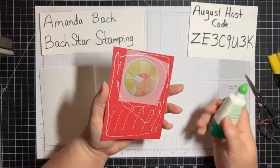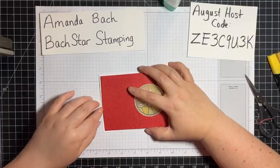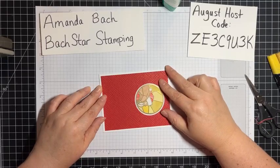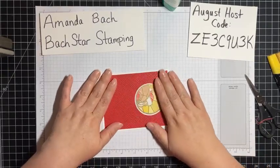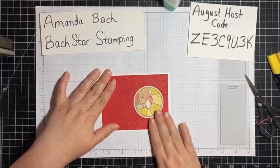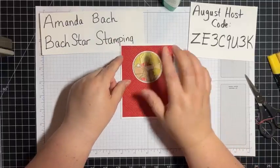And I'm staying away from the image because you don't want glue seeping through and showing up on your beautiful colored image that you just spent a lot of time coloring. You don't want it ruined with glue. Oh, yes. And of course, we're not done yet. But so far, I think it's already pretty. So far, I think it's already quite the statement piece.